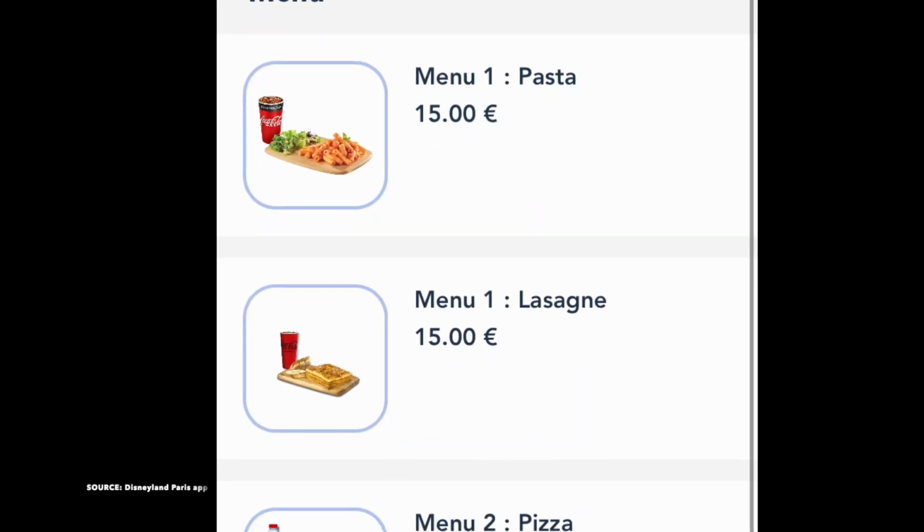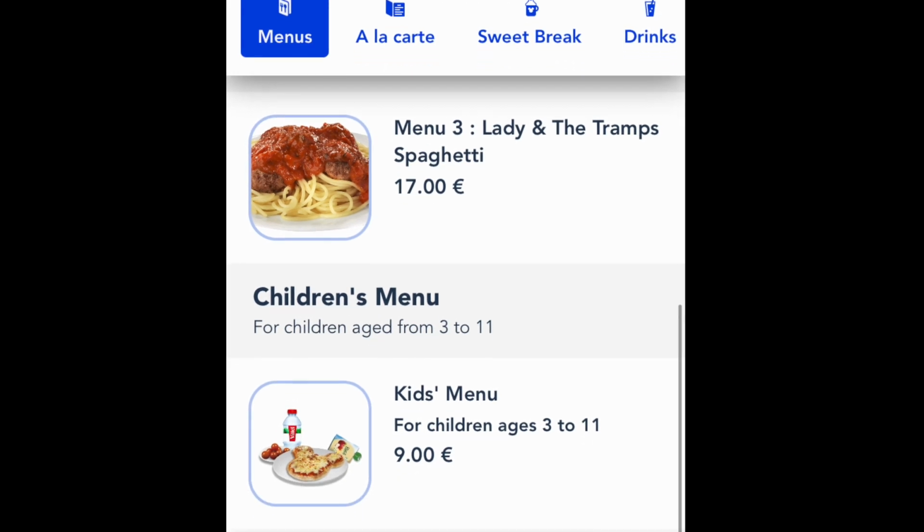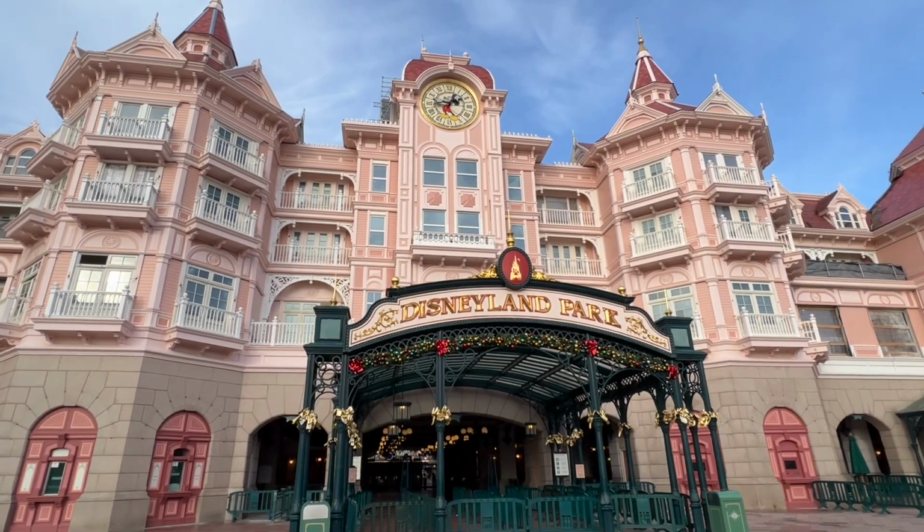At 18 euros, that is more than the cost of a meal at a quick service restaurant in Disneyland Paris. Don't forget to check out my video on how to make meal plans worth it at Disneyland Paris.